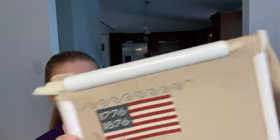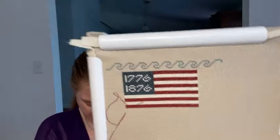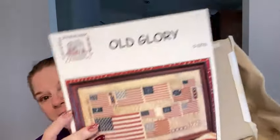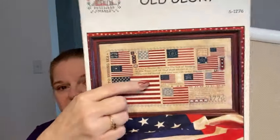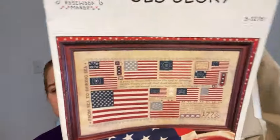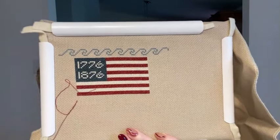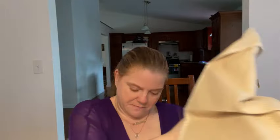Me and my friend Jenny started this. Jenny has since passed away, so I'm doing it on my own now. But we didn't realize how big these things really were. We were going to split this into 12 months and do, you know, a flag a month, but oh, they're big. They are super, super big, and there's a lot of stitches in them, so that's not happening. So this is Old Glory by Rosewood Manor.